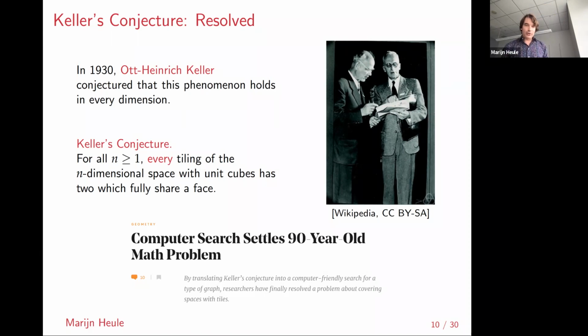There has been all kinds of cool research on this topic. The first counterexample was found for the 10-dimensional case. And later Mackey found a counterexample for the 8-dimensional case. And recently, we were able to fully solve it. And the answer is: Keller's conjecture holds for the dimensions 1 to 7, and it doesn't hold for 8 and up. We were able to do this by making a clever encoding into propositional logic, and then using the machinery that was also used, for example, for Schur number 5 and for the Pythagorean triples.